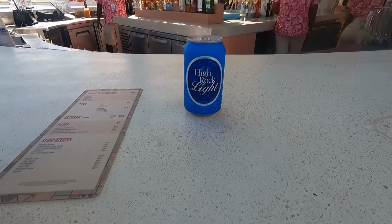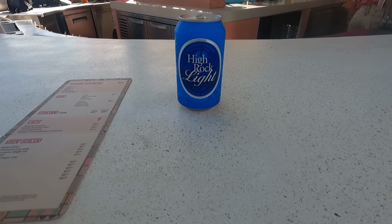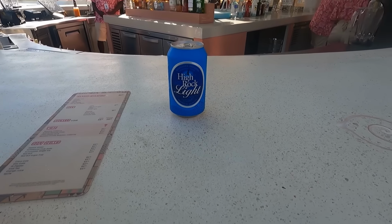All right, we're gonna open up the day with the High Rock Light, local premium Bahamian brewery beer. We're gonna check it out. All right, guys, well, like I said, you can't have the first beer of the day if you're not the first one at the Swim Up Bar of the day. Day 2 ever in its existence, to open to cruisers, we should say. Here I am, Celebration Key, first beer. Cheers.